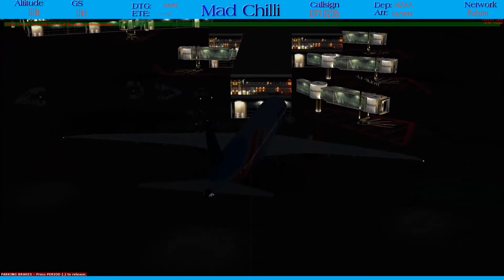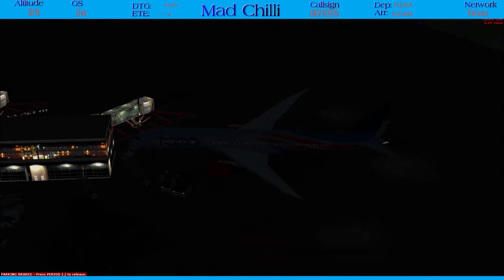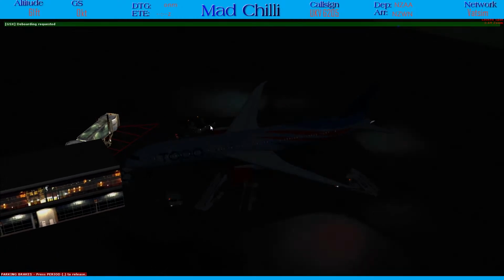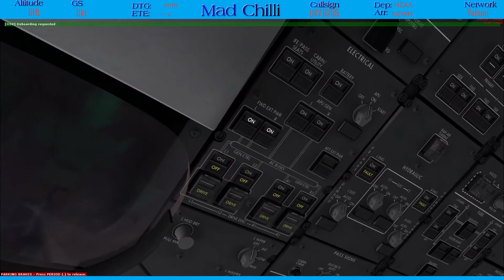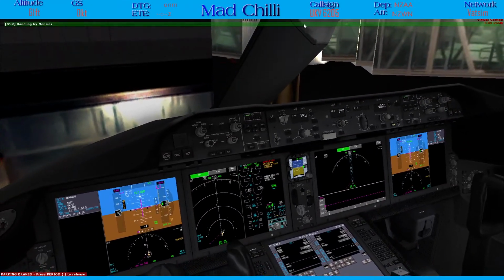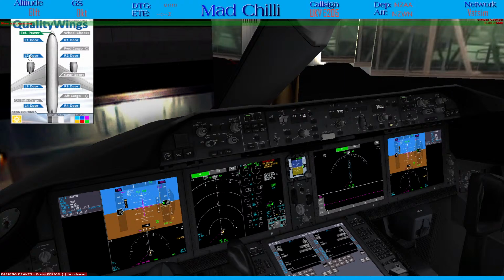Whoa! What on earth? Why did our plane just suddenly jump? Okay. I thought GSX would reposition, not reposition the plane. Okay. How could they even do that? Okay, whatever. Also, how do Menzies do handling here? I thought they were in Europe only. Guess not. Bit of weirdness there going on. Honestly, I don't really know what happened there.